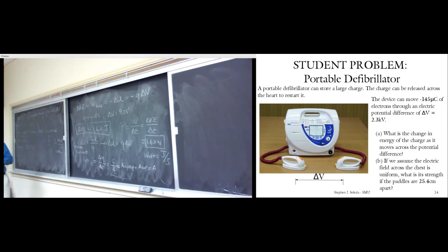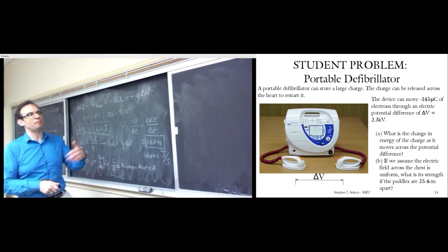The idea is that this is capable of delivering a large electric potential difference across your chest. So if you look at medical guides on these things, or God forbid, Wikipedia, you put basically one paddle here, and you pull the trigger. This thing, over a period of seconds, will build up a huge charge, creating a huge electric field, and then it can deliver that charge through the electric field across your chest. The goal is to reboot the heart. Its sinus rhythms have been interrupted.